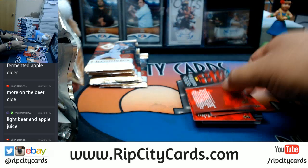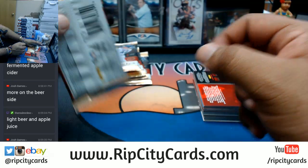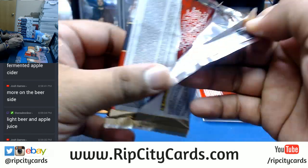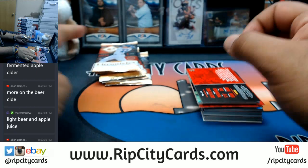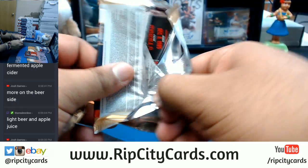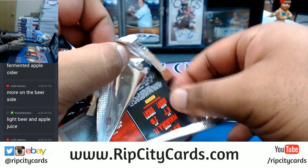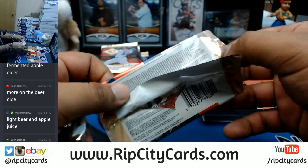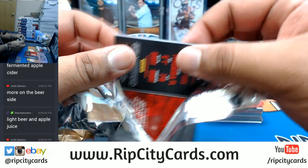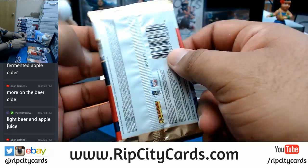Now this product is kind of fun because there's actually 7 different products mixed into this. There is Spectra, Gold Standard. That's 2. I can't think of the other 5. Well, there's the Chronicles base set, of course. That's 3. I think Prism is in this thing too. But we gonna find out.